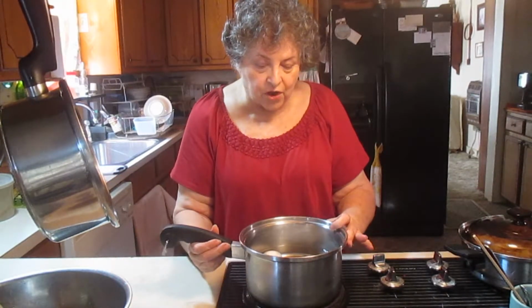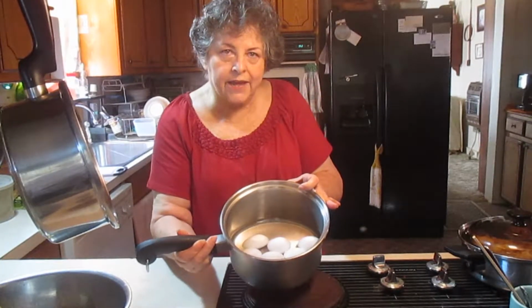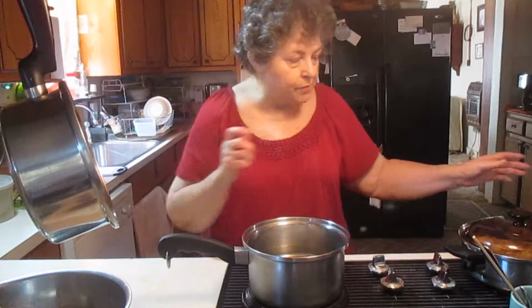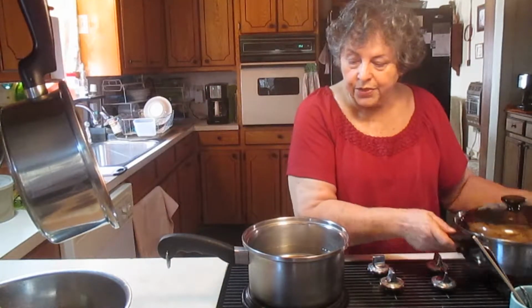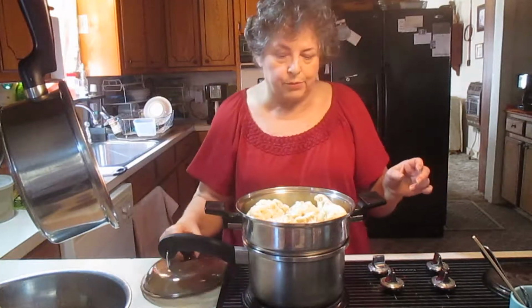So we're starting off with 6 eggs in the bottom of this pan. 2 are going to go in the potato salad, and then of course the other 4 I'm going to make deviled eggs with. We're going to put that on there and wait for it to come up to a boil.